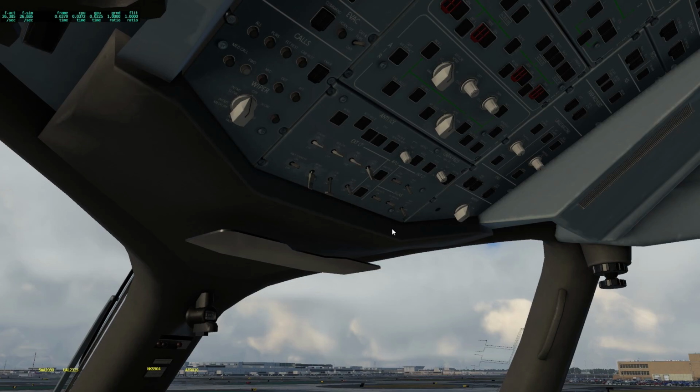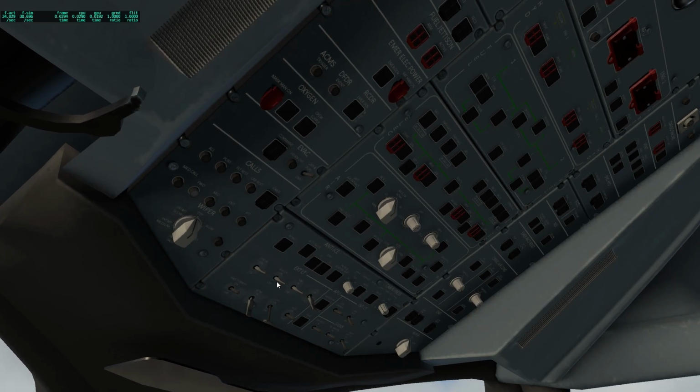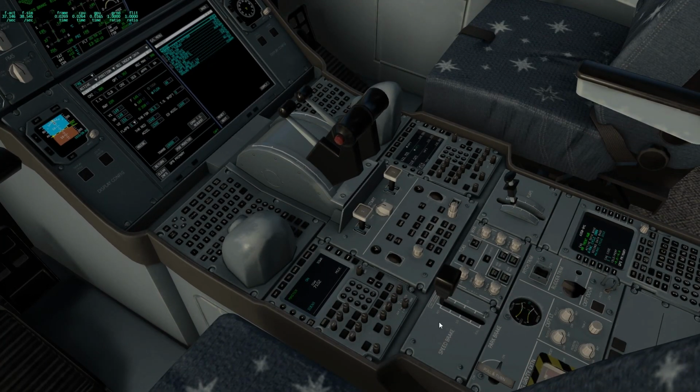Seatbelt signs on. Smoking sign on. Emergency light on. Standby compass on. Wing light off. Landing light off. Taxi runway turn off light on. Nose light on. Strobe light on, beacon light on, navigation light on, logo light on. That's okay, yeah, that's always been a problem with the lap set. Speed brake, arm.